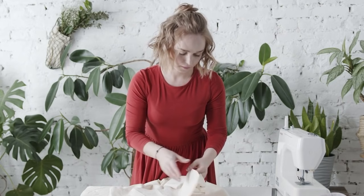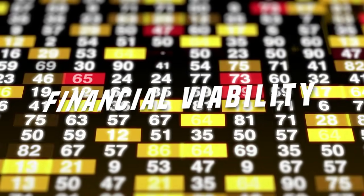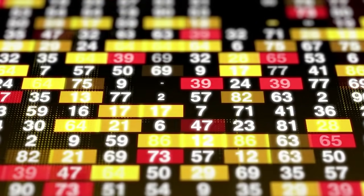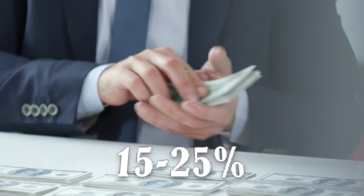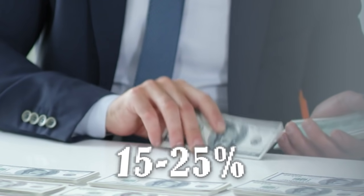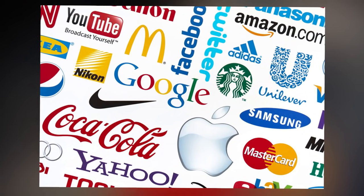Even after all this, it's never a good idea to start ordering and selling products without calculating the financial viability of your products. Sometimes the sale of a product may look profitable at first glance, but it might not be the same once you add in Amazon fees, shipping fees, marketing costs, and other overheads. However, if you're making profits of 15% to 25% after paying all these costs, then you can say you're making excellent profits.